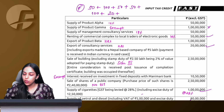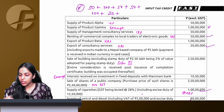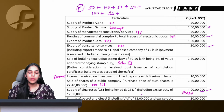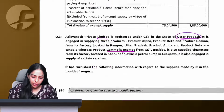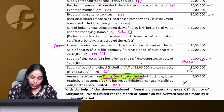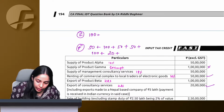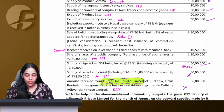Then what will be my total stamp duty? So I will simply do 2.5 lakh divided by 2%. It comes to 125. So 125 is the stamp duty value. Okay. So we'll take the building at the stamp duty value, excluding stamp duty of 2.5 lakh. Yes. So 125. 125 will form part of E also. 125 will form part of F also.